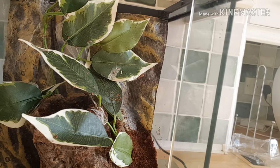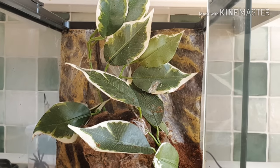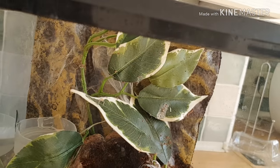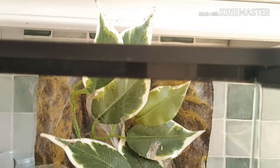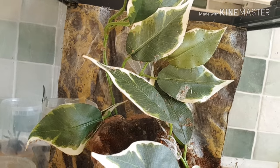Removed the water dish from the bottom, glued one in at the top, just to stop the substrate getting a bit wet. Cork bark, left some of her original web in there as well. Hopefully that'll make her feel at home, and she'll get straight in, and I'll do that now.